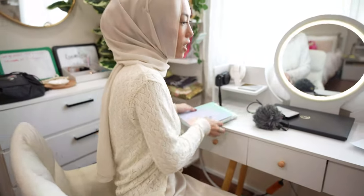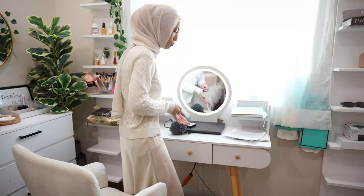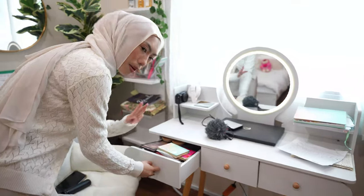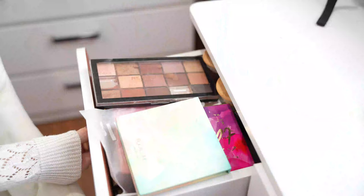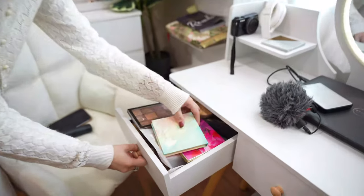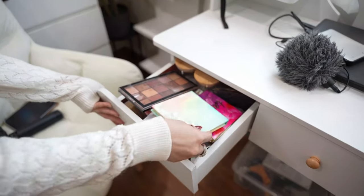Okay, move on. This is my laptop, which I just do my editing on. Right here, let's open this. This is all of my makeup palettes. I love my go-to. Oh my god, so bad.